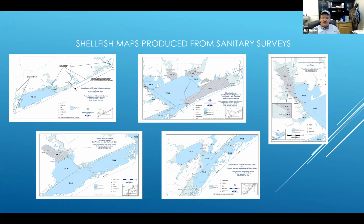That's so that the oyster boat captains can plug that into their machine and be able to see where the line is when it's foggy or when it's dark. These are the maps that I was responsible for out of the Port Lavaca office, just to give you an idea. These are the ones that the Mid-Coast handles.